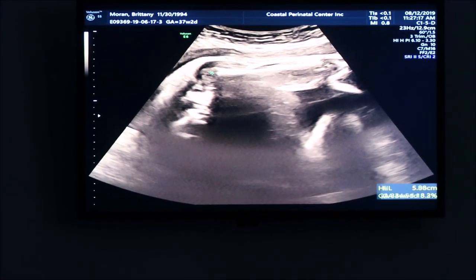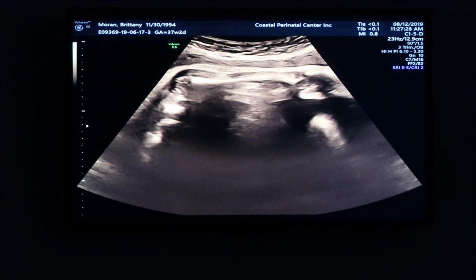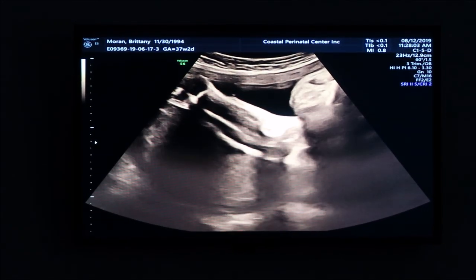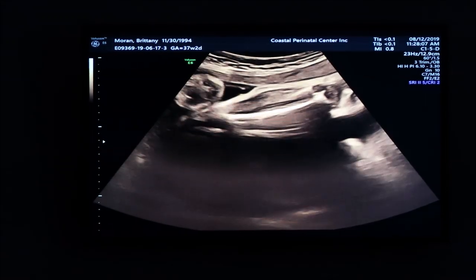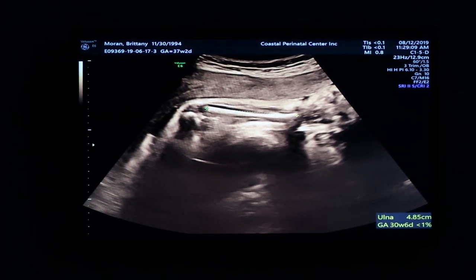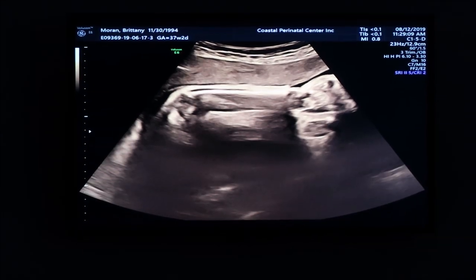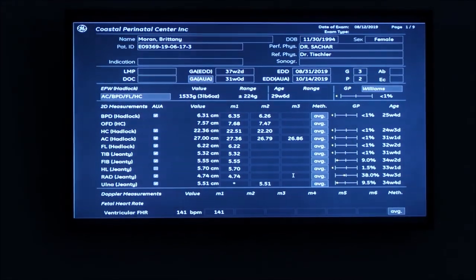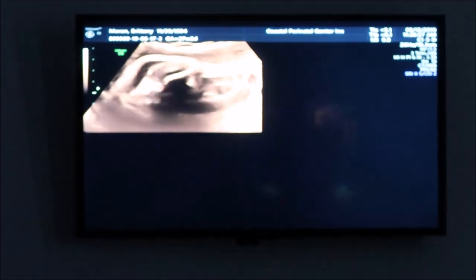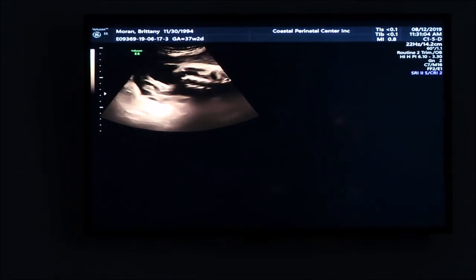This is the humerus bone right here. Measured every bone in baby's body so we can get all the information we can obtain. The doctor's going to be reviewing these images and then we're going to just go to this one to measure the fluid. Make sure baby's got enough fluid going on around there.